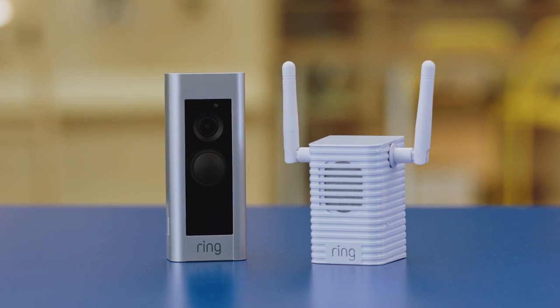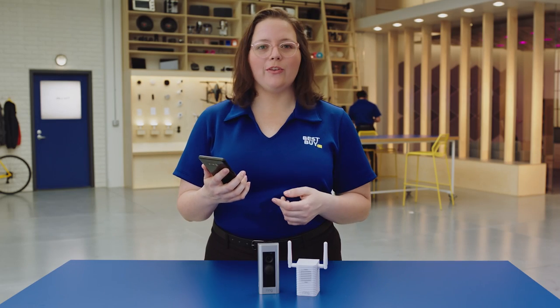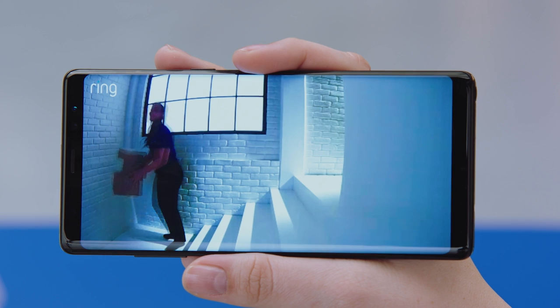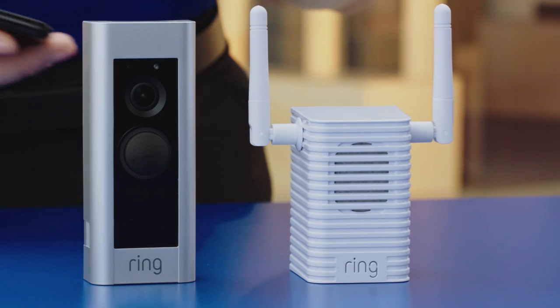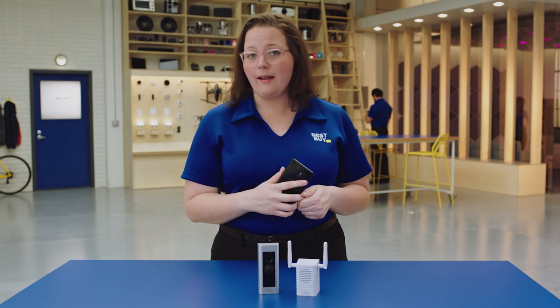The Ring Video Doorbell Pro with the Chime Pro lets you answer your door from anywhere. Not only can you see someone at your door, you can speak to them. Oh, got a notification. Hey, look, there's my package. Jamila's getting it for me. Thanks, girl. No problem. The Chime Pro is an excellent addition because not only will it ring if someone is at the door, it also extends your Wi-Fi, so you're always connected.